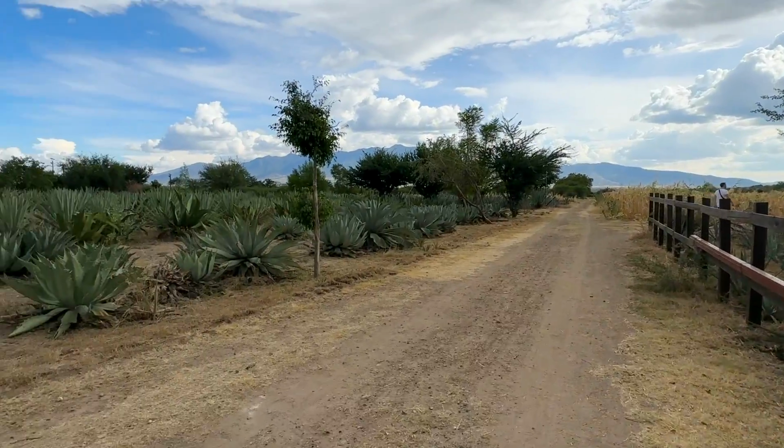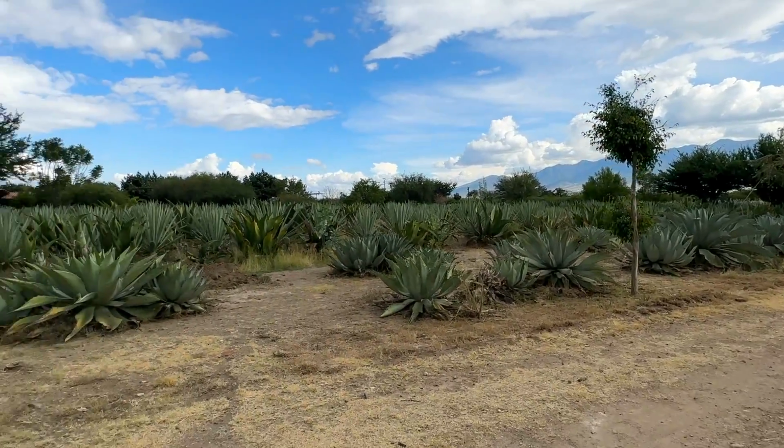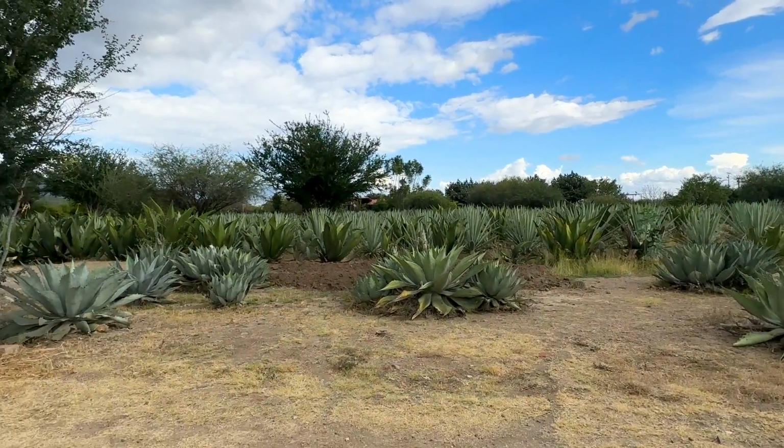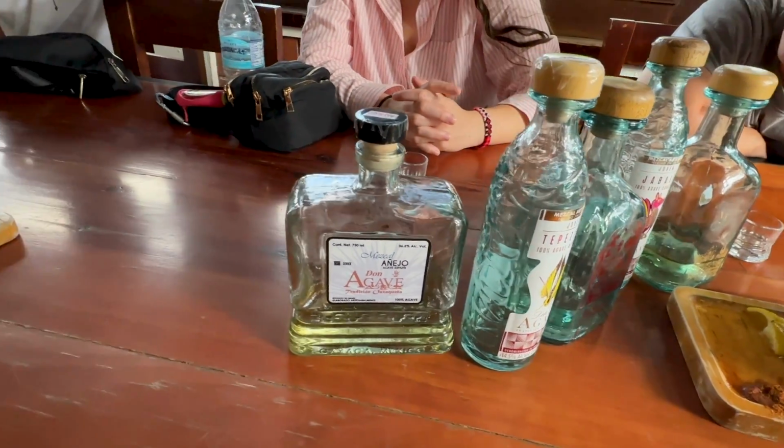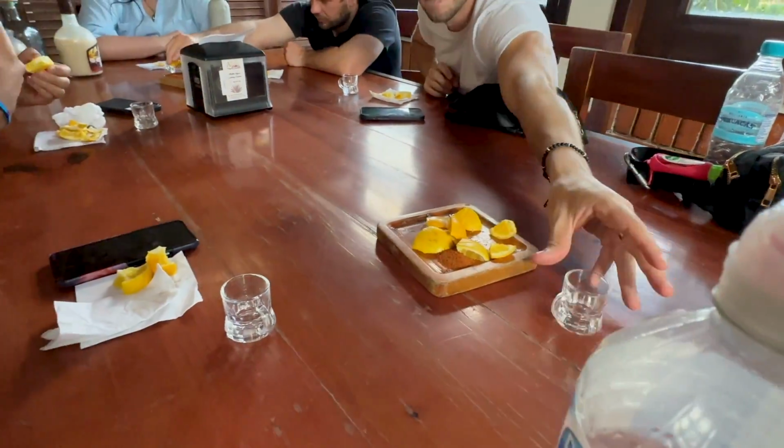The process was really interesting to learn, but even after this second tasting, I still can't say I'm a fan of mezcal. It's just really not my kind of drink.